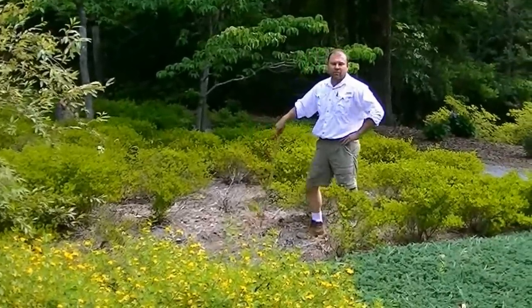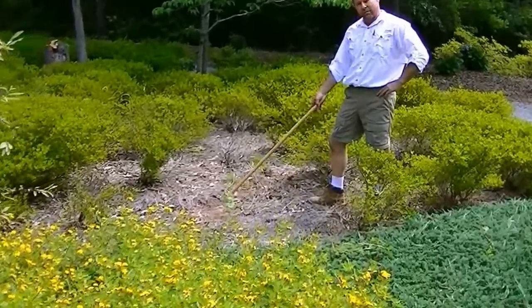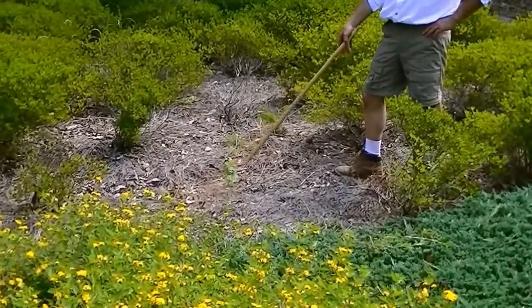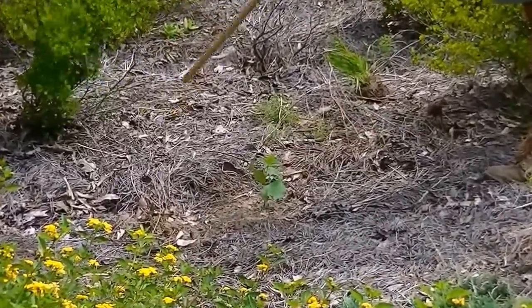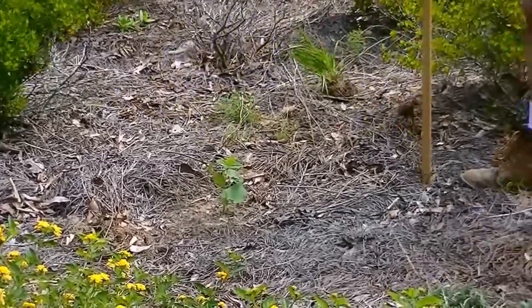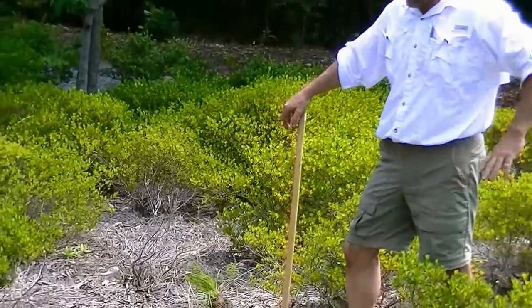Hey, we're in the flower bed in my front yard, and I planted some beans a few weeks ago. You can see they're coming up. And these are bush beans. They'll make a nice little bush about this big, and the beans will just hang off of them. Again, nobody's going to know that they're there. It just blends in with your landscaping.